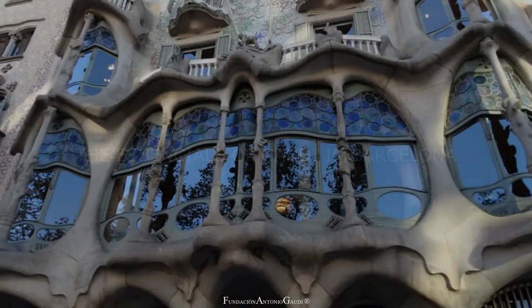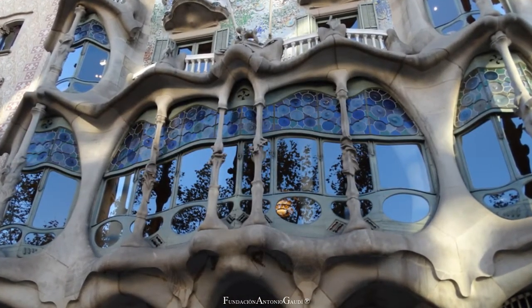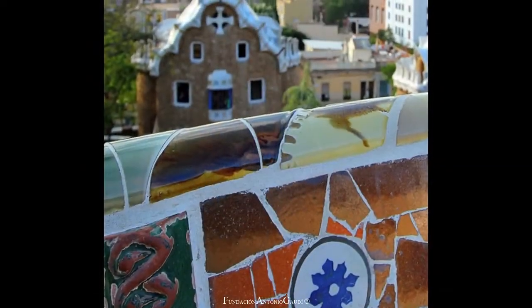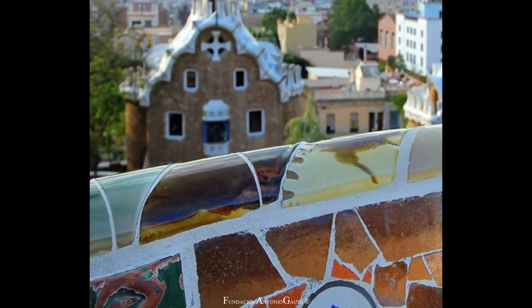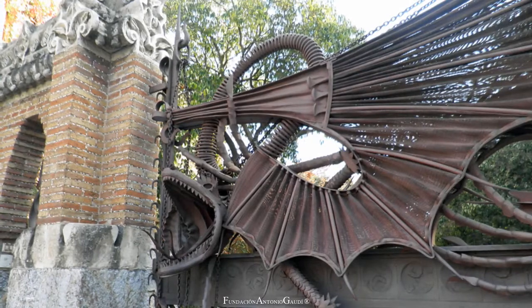The architecture of Gaudi is one of the main reasons for every good traveler to include a visit to Barcelona in his agenda. The city and its surroundings have 23 works by Gaudi, including architecture, urban design, decoration and furniture, and it is possible to access 17 of them.